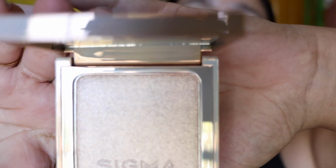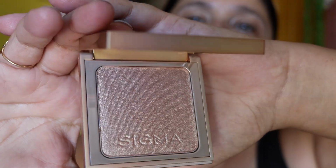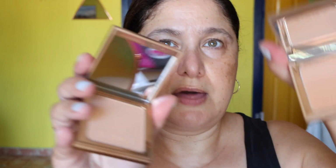Beautiful. This is a highlighter in the shade Sizzle. Brighten up your complexion with this illuminating pressed powder highlighter. The long-wearing formula easily blends into your skin to create a radiant, high-impact glow. Wow, that looks hot. Okay, next, another matte bronzer. This is in light. So this is light and this is medium.